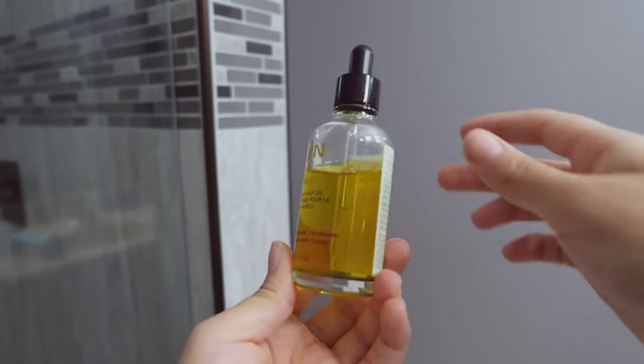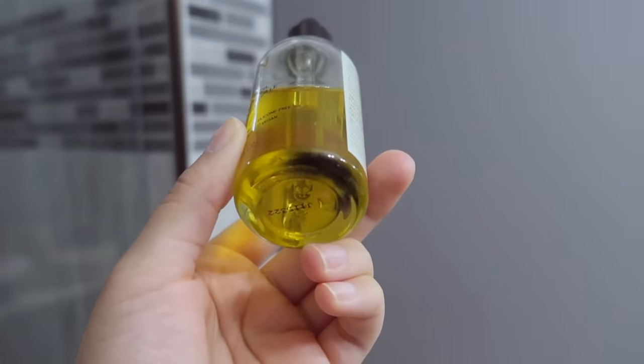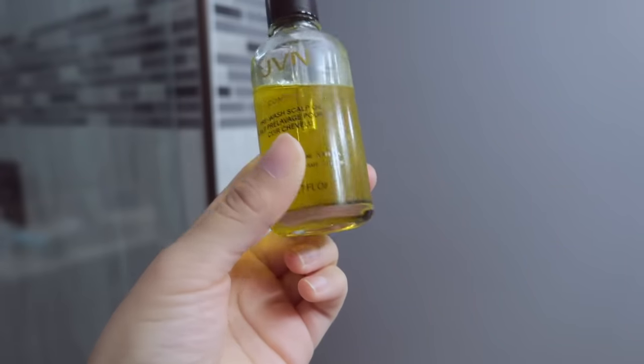It's a jojoba oil. I just want to say how terrified I am because this is the one that I was actually using before. I didn't realize until I took a closer look, and I put that on my scalp. My scalp was so itchy. Please make sure to check all your hair oils because mine had mold in it.